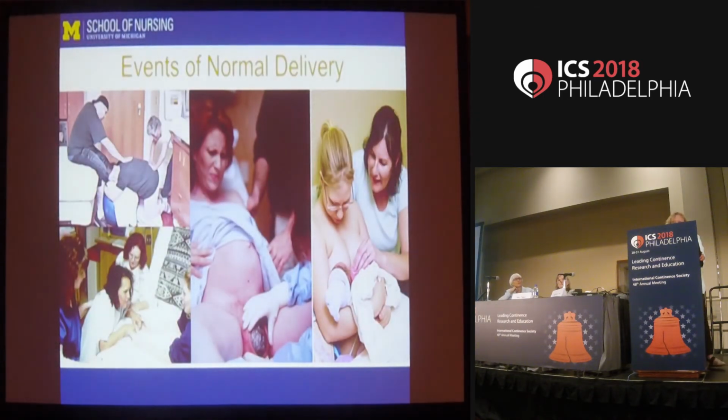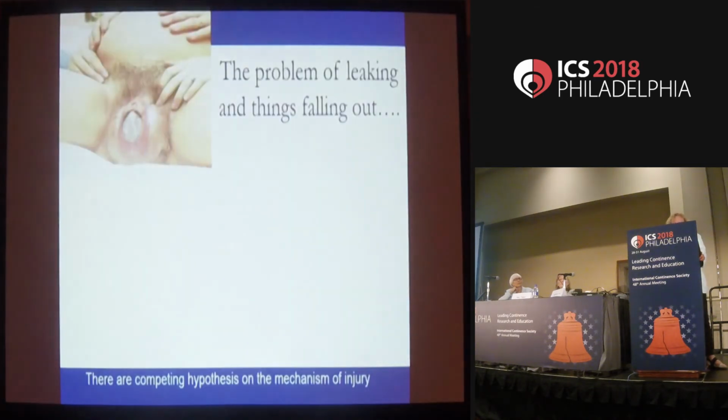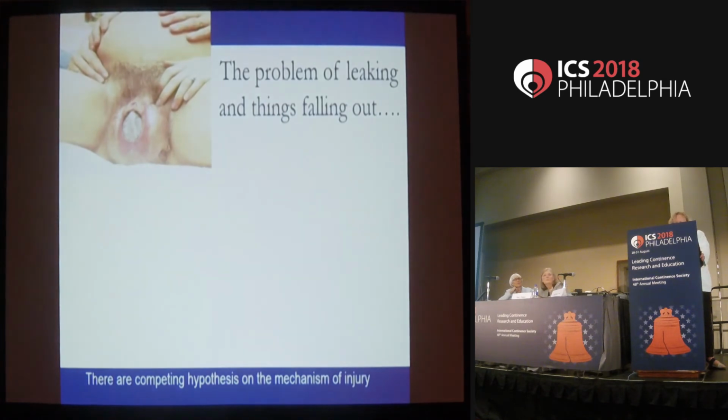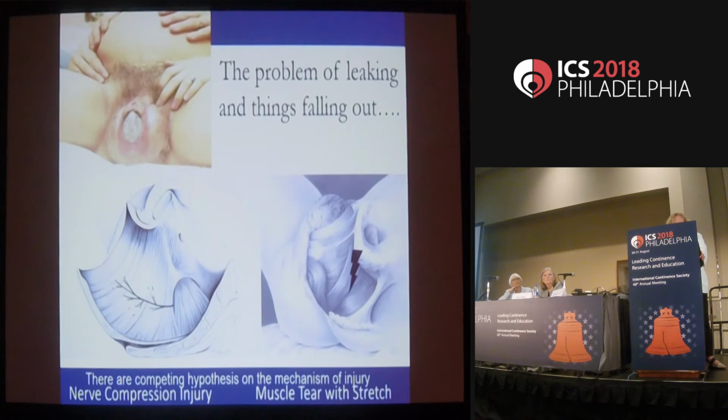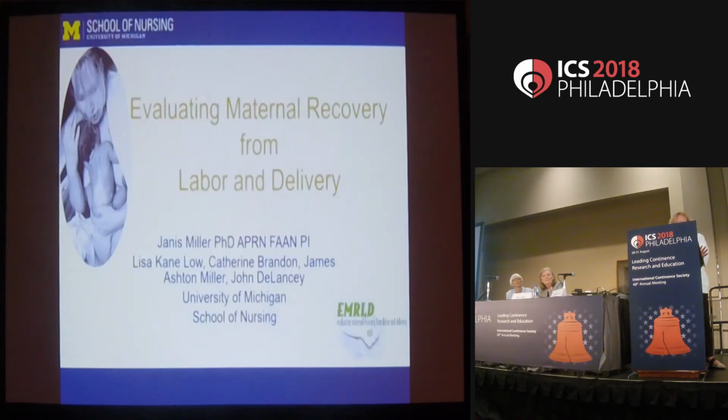So let's talk about their next study, which is on the events of normal delivery. The problem of leaking and things falling out. I love her slides, huh? You have to Kegel when you see that, especially that first one, right? There's competing hypotheses on the mechanism of injury during vaginal delivery. Is it nerve compression, or is it muscle tear with stretch?